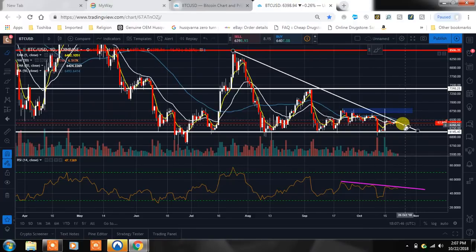Now, on the other side, guys, say it does bounce down here and we get great volume and you see all the indicators. What do we want to do? We want to buy that up and see if we can ride it back up. But take a look at that RSI right now.